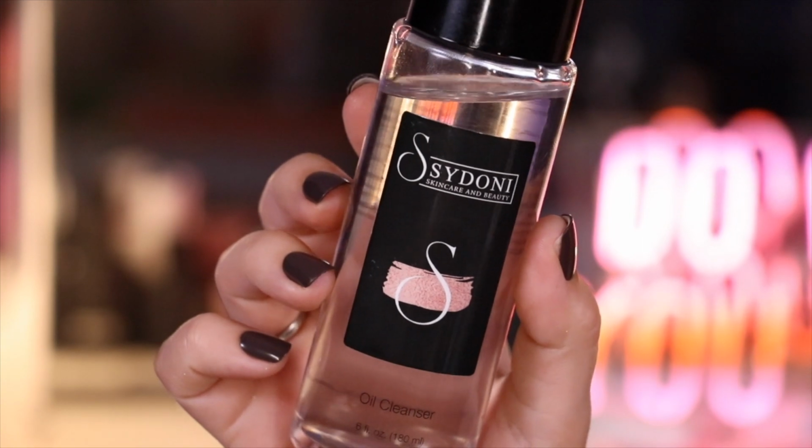And with all of the excess sun exposure that I am just inevitably, incidentally getting in summer, this is really good for keeping my skin even and bright and giving extra sun protection when I pair it with my SPF. But some of the new to me things that I'm absolutely loving are the oil cleanser.